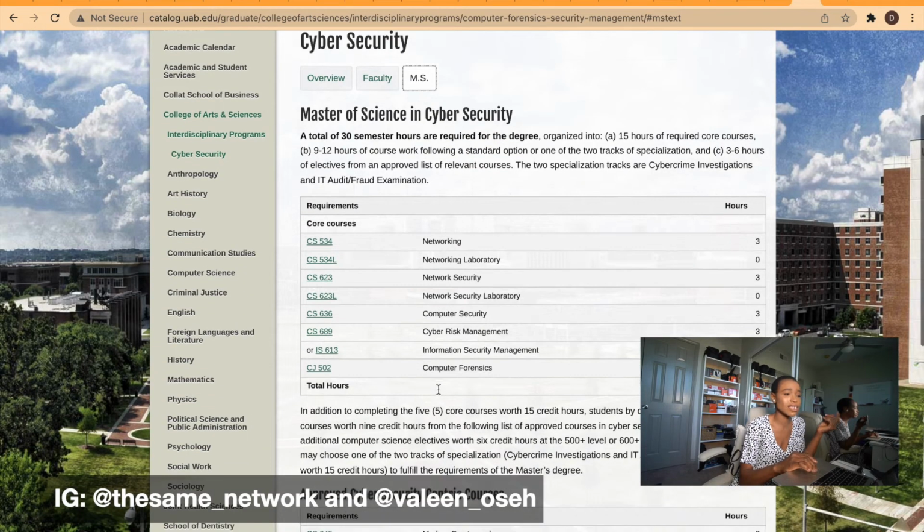So now, the Master's in Cybersecurity program requires a total of 30 semester hours for the degree, okay? The first part is 15 hours of required core courses. So you have 15 hours of required core courses, and you also have 9 to 12 hours of coursework following a standard option of one of the 2 tracks of specialization.